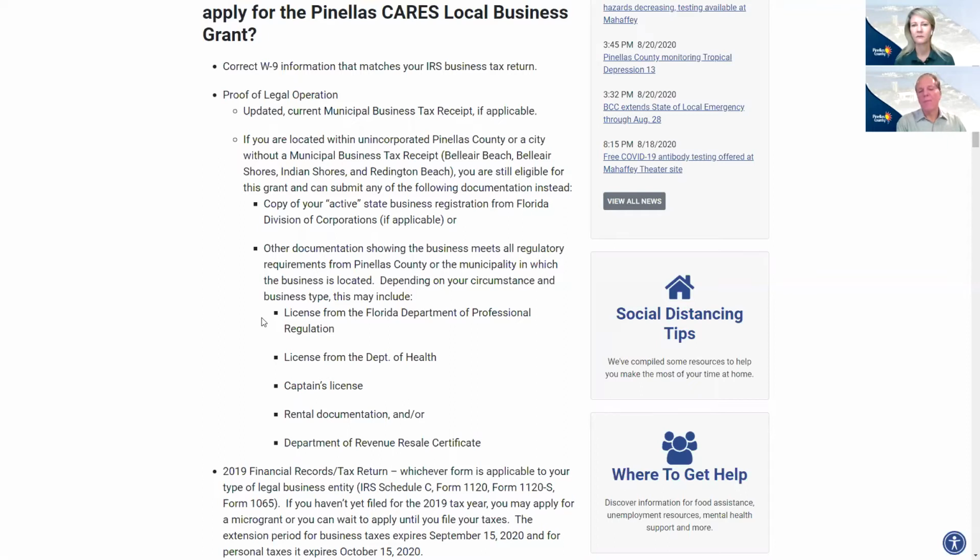And it's really well known within professions, the requirements there. So you can check with that Department of Business and Professional Regulation. And if you're required to have a license, you just give us a copy of that, scan a copy of your license. The Department of Health really more applies to hotels and restaurants in particular. But the hotels are required to be registered with the Department of Business and Professional Regulation. So you can definitely just use that certificate. If you're a charter boat captain taking people out on a fishing or sightseeing cruise, you can use your captain's license from the U.S. Coast Guard.